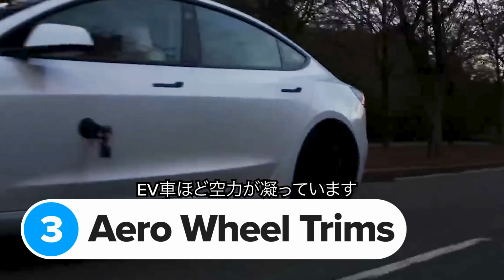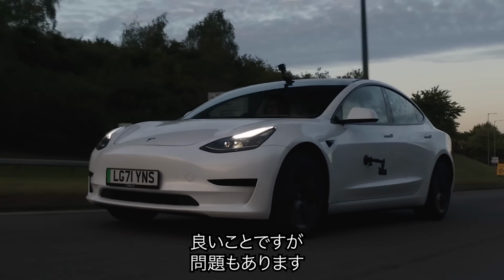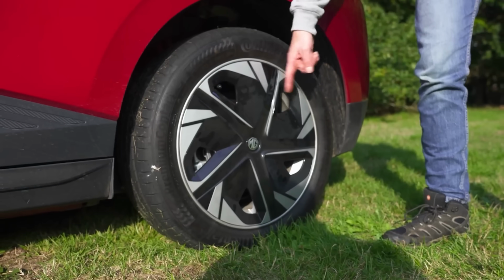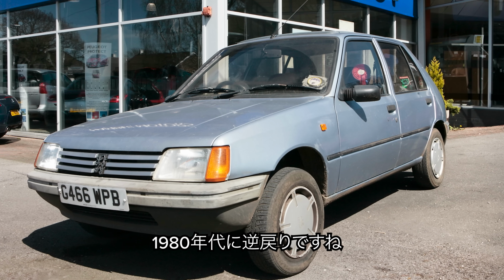Electric cars are getting more and more aerodynamic. This helps reduce drag, which improves the car's range. That's all well and good, but there's a problem. A lot of brands are fitting their EVs with what they call aero wheel covers. These sound fancy, but they're basically just plastic hubcaps, like the ones you got on cars in the 1980s.